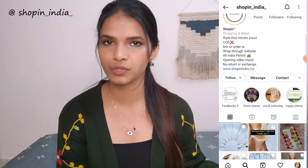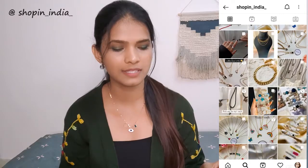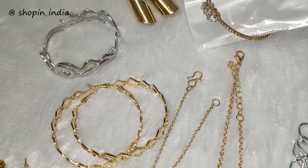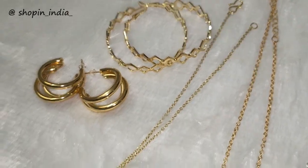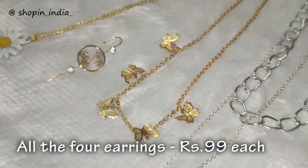So now let's move on to the third page, which is Shop in India. This page is providing the usual artificial jewelry, but the collection is very pretty and the pieces are like statement pieces and the prices are very reasonable. So I'm going to start by showing you the earrings first, and I got four earrings from them, and each of them was priced at rupees 99 only, which I think is quite cool.